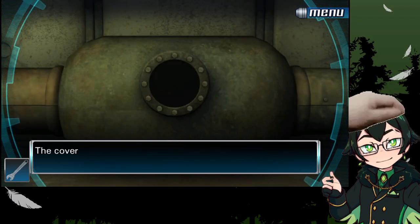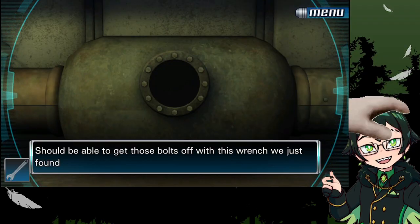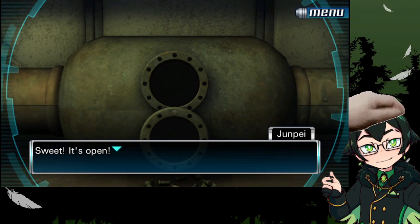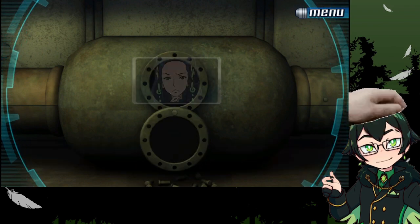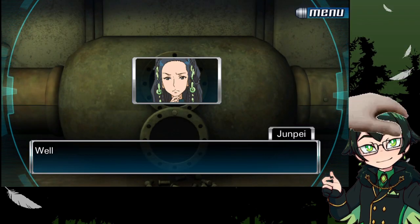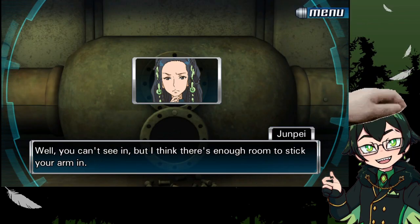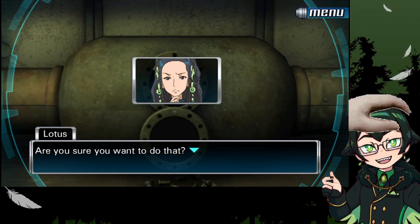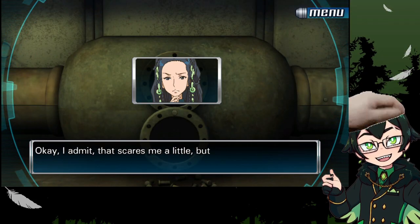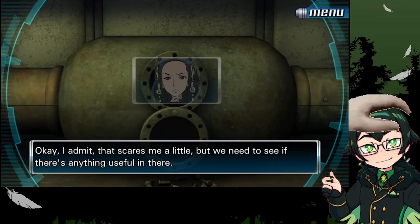Oh, what's this? The cover's bolted on there pretty good. Should be able to get those bolts off with this wrench we just found, though. Okay. Sweet, it's open. The hole's too small. You can't see in, even with the cover off. Well, you can't see in, but I think there's enough room to stick your arm in. Are you sure you want to do that? There could be something dangerous in there. Okay, I admit, that scares me a little, but we need to see if there's anything useful in there.